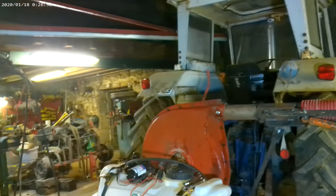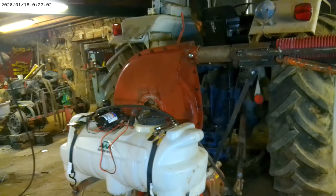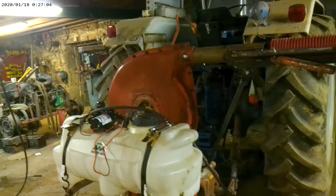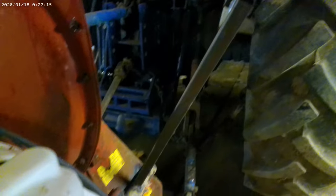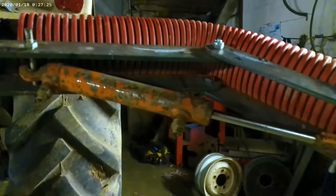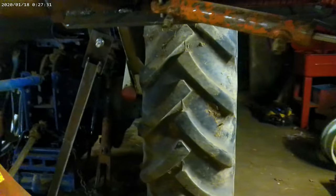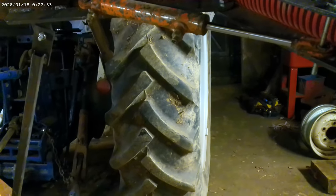Quarter to ten, time to knock it off, look at the cows, we're going to bed, and yeah, that should work. That's the ram. I just put a support there, maybe put another one yet on, I don't know. So all that's left is pipe up the ram and the electrics, and I think that's it.